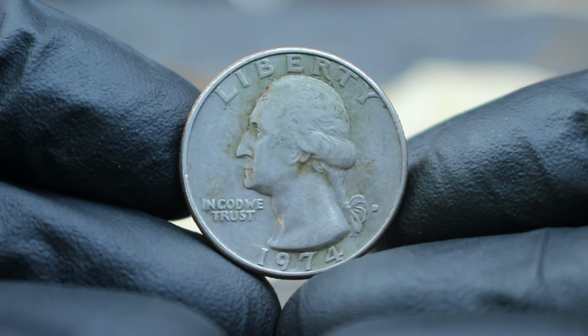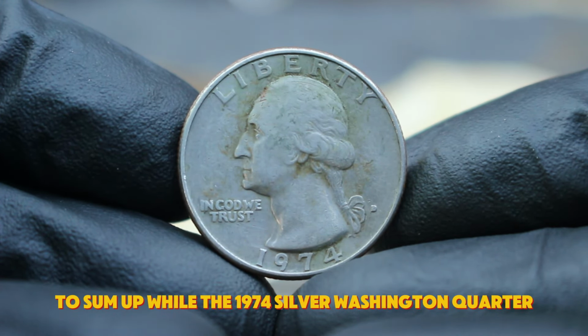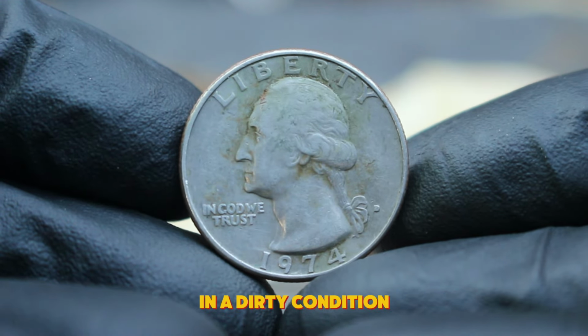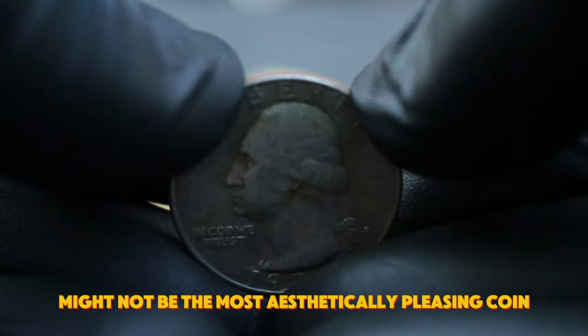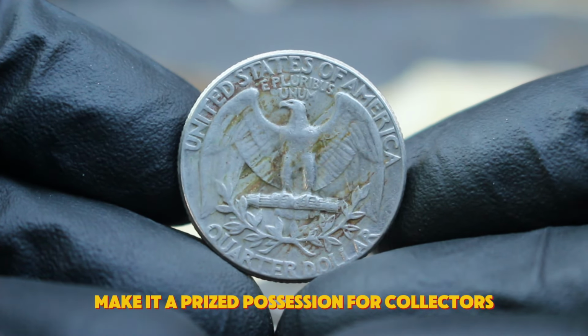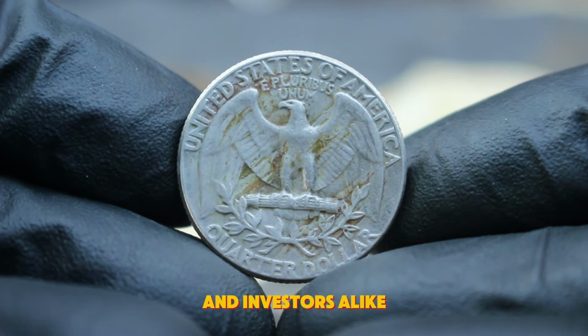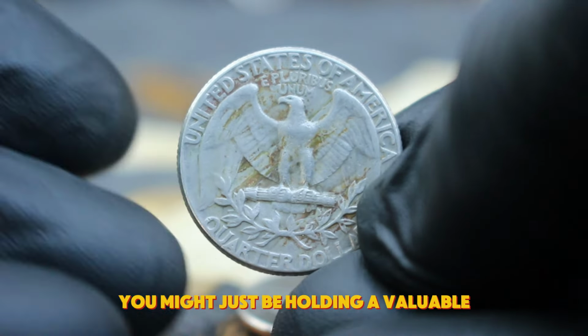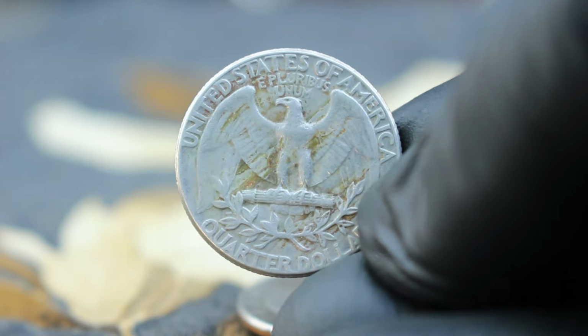To sum up, while the 1974 silver Washington quarter with a large date and D-era mint mark in a dirty condition might not be the most aesthetically pleasing coin, its rarity and unique error make it a prized possession for collectors and investors alike. If you come across one of these coins, you might just be holding a valuable piece of numismatic history.